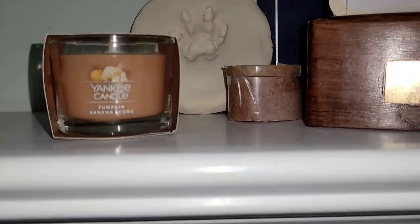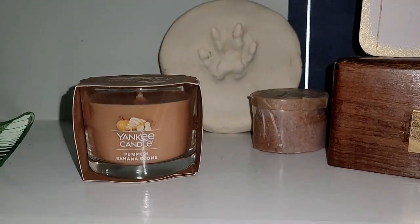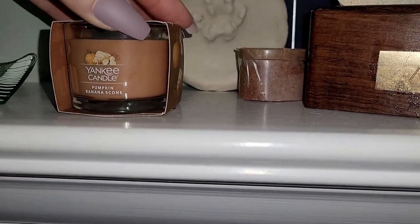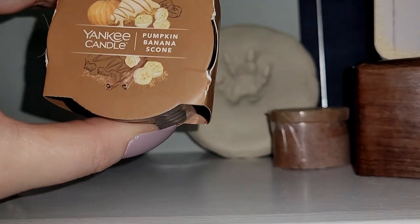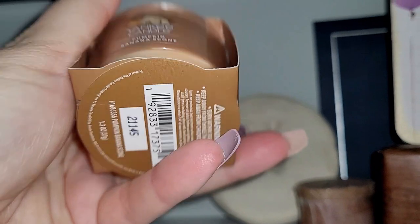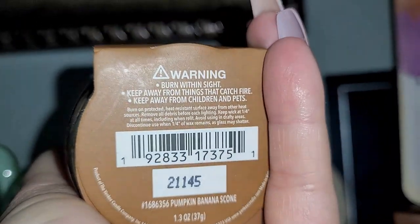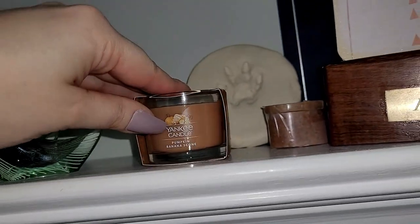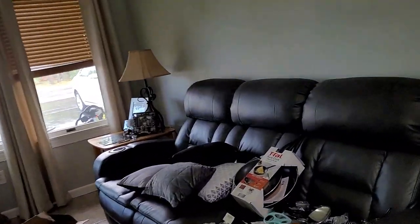I don't know what to do with it. Can you read what it says? The lighting? What the hell? The flash is on? It does say pumpkin seed banana scone. You can see that now, right? Pumpkin banana scone. Now you can see it. It's so itty bitty. 1.3 ounces or 37 grams. Warning. It's so little. I think that's so cute. We're just going to put it there for now, next to my Rosie. So that's pretty much it.